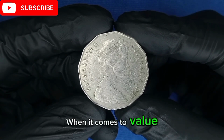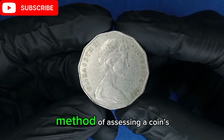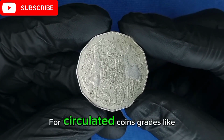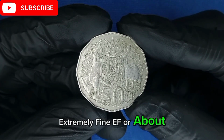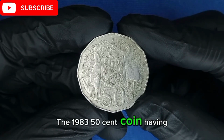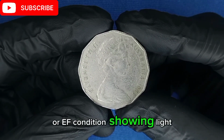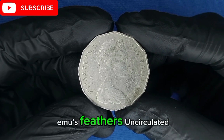When it comes to value, the condition of a coin is king. Coin grading is a universal method of assessing a coin's state, ranging from poor P1 all the way to mint state MS70. For circulated coins, grades like very fine VF, extremely fine EF, or about uncirculated are common. The 1983 50-cent coin, having been in circulation for over 4 decades, is most often found in VF or EF condition, showing light wear on high points like the kangaroo's legs or the emu's feathers.